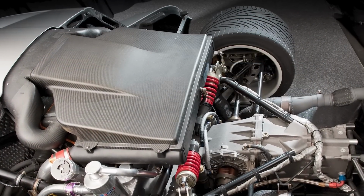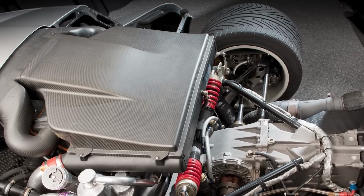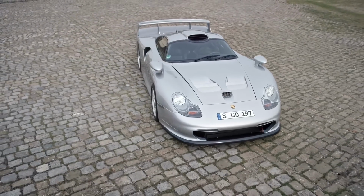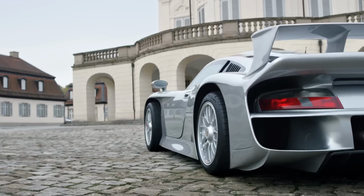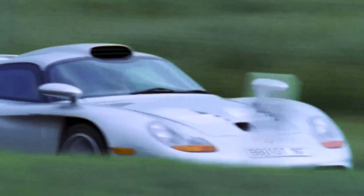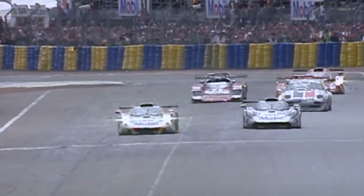For one thing, the GT1 is mid-engined, with the chassis derived from the 962 Group C race car. The GT1 race car had around 600 horsepower and was capable of 205 miles an hour at Le Mans. The original street-legal Strassen version featured 993 headlights, and just 2 were built, with a promise to competition authorities that more would definitely follow. Eventually, 2 versions later, the 911 GT1 would win Le Mans, before Porsche quit motorsport again.